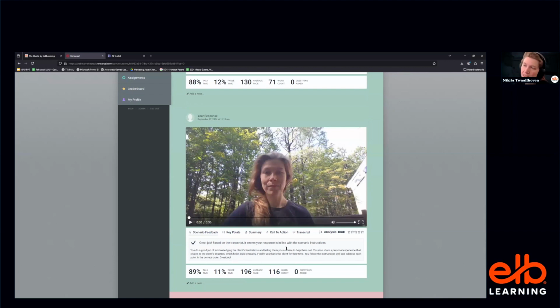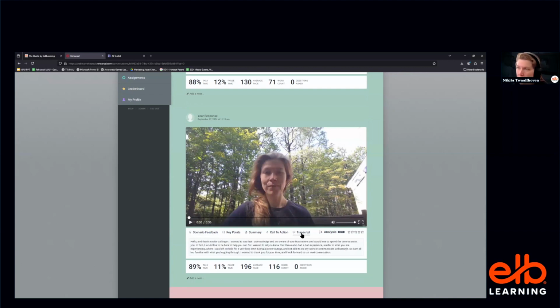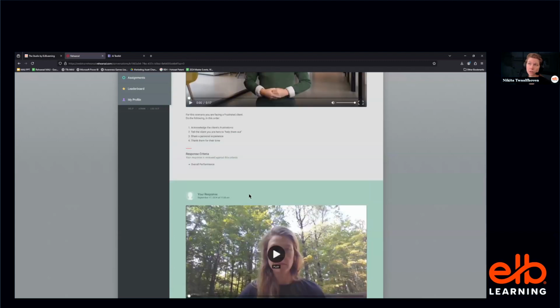So in this case, I guess I didn't specifically show an example where I didn't say the words help you out. But that was a blocker for this scenario, and it is able to identify when a learner doesn't hit the exact phrase that I typed out in the scenario description.